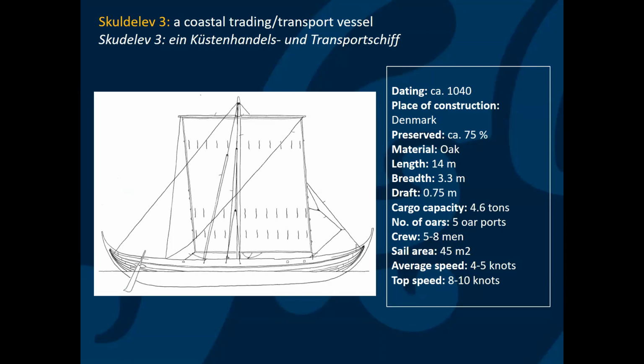It's also not a warship. You might notice here you have 2 oar holes in this side and not the characteristic row of oar holes that you have on the warship. So it would have a very small crew, maybe 5 to 8 men, and then cargo in the middle of the ship. It would be used for transporting people, goods, all sorts of different things around the local area, but built in Denmark. It's been dated dendrochronologically to around 1040 and built from Danish oak.